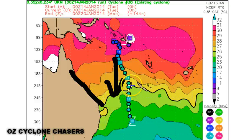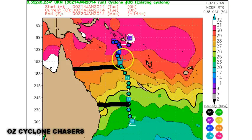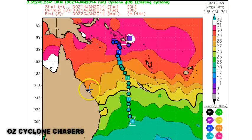So as we head towards the southern Coral Sea, you see that the actual distance between the system and the actual Queensland coast is a lot smaller than the distance, say, between Cairns and the system. Alright, so even though the system hasn't technically moved towards the coast, it is inadvertently getting closer to the coast. At this stage, the model guidance from the UK does suggest that this will be a tropical cyclone.